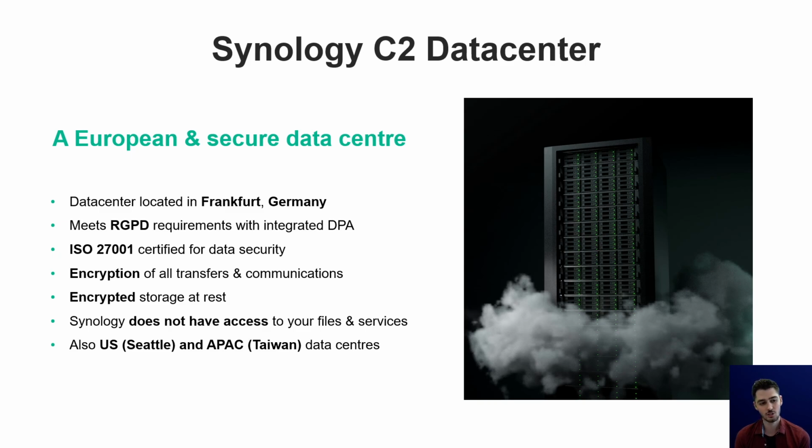At Synology C2, we understand that the security of your data is of the utmost importance, and that's why we have implemented a number of measures to protect your data, including encryption of all transfers and communications, as well as encrypted storage at rest. We also have advanced security protocols in place to prevent unauthorized access to our data centers. And perhaps the most important point is that Synology does not even have access to your files and services. You remain in complete control of your data at all times. We are fully committed to providing you with a secure and reliable data storage solution.